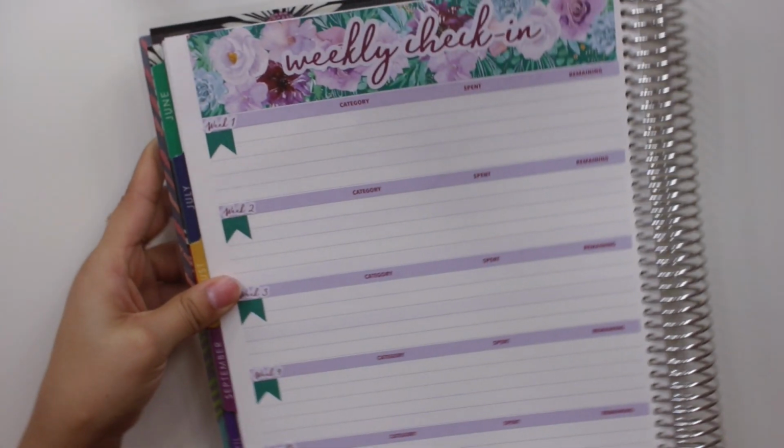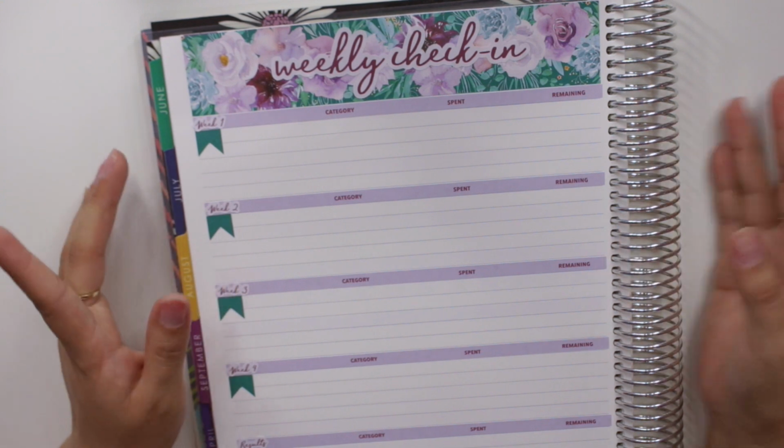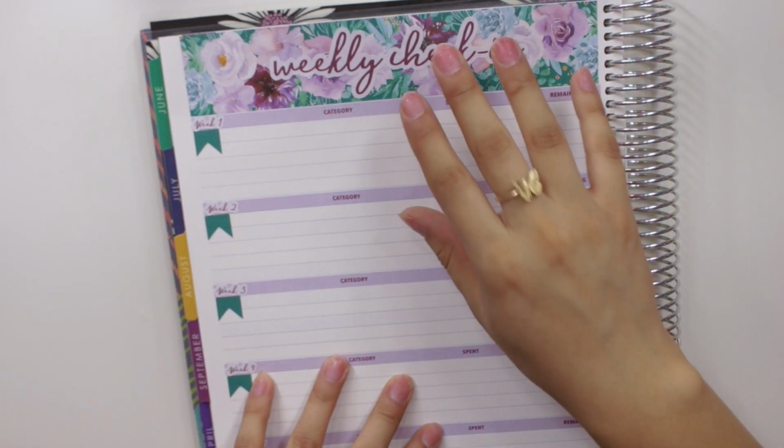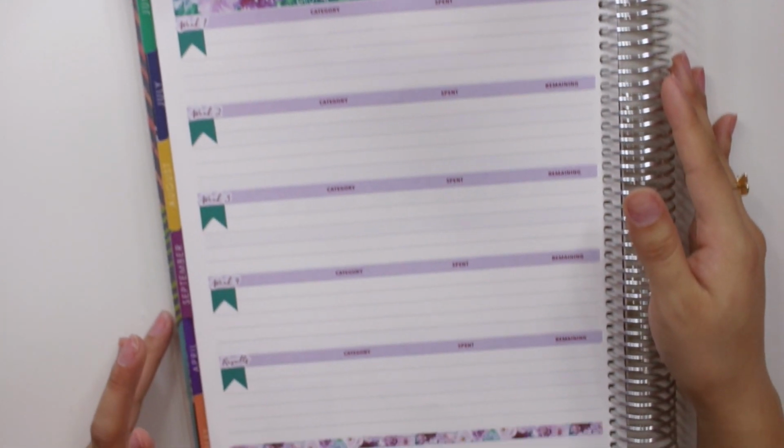And then last but not least, I have my weekly check-in, which I wanted to go ahead and show you guys how the pine green flags looked, and that's how they look. They match really perfectly. I went ahead and pulled out the color from the actual washi kit. So weekly check-in kit with the floral washi, love that.